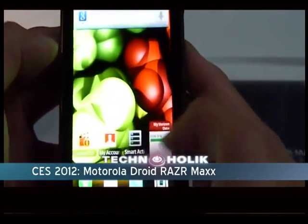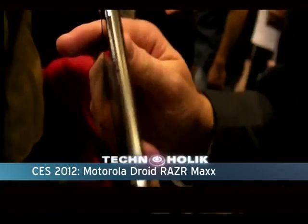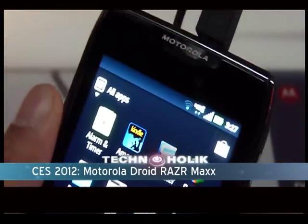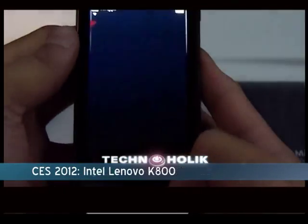The second smartphone was also from Motorola, and it's the Motorola Razr Max. It boasts the biggest battery ever squeezed into a smartphone. Motorola promises that the 33 mAh mega battery will deliver 21 hours of talk time and 380 hours of standby time. In terms of specs, it's similar to the Motorola Droid 4.